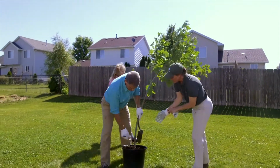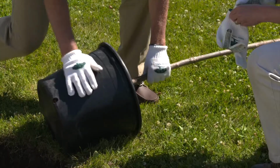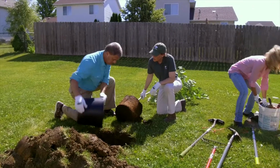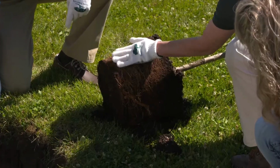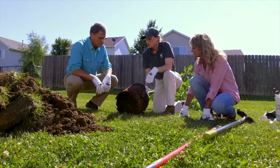So now we're gonna take the tree out of the container. We can just lay it down carefully, and we'll remove that container. And then there's two really important things that we want to look at related to the roots. So the first thing that I'm gonna do is look for any circling roots, and I do see a few. And it's important before we plant the tree to correct that.